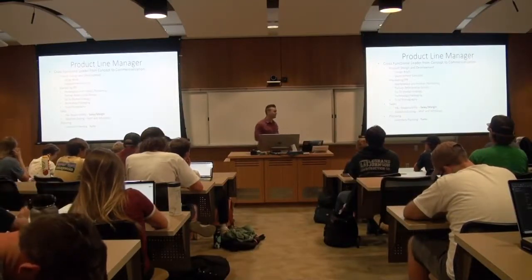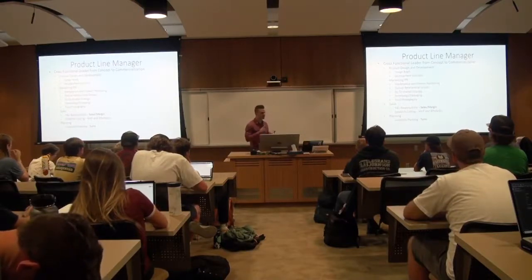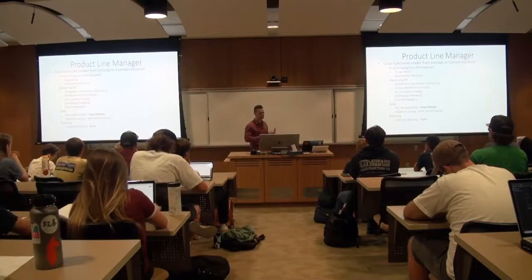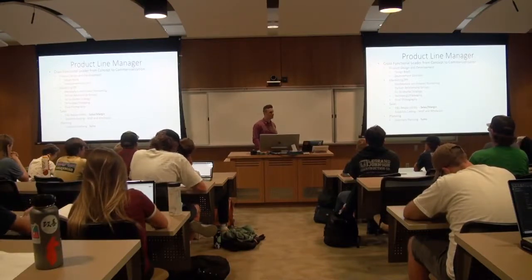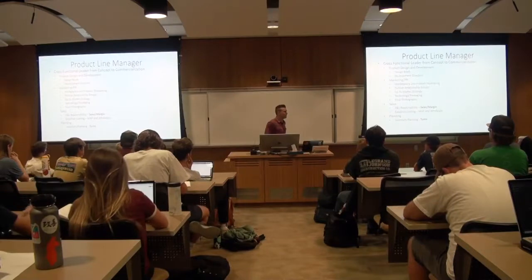So profit and loss responsibility at the end of the day, whether it's setting up salesman samples or talking about inventory turns and planning, that ultimately comes down to me to make sure that our costing is aligned and that we're actually budgeted for the products that we're looking to put into the marketplace.